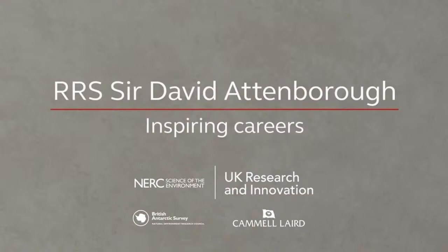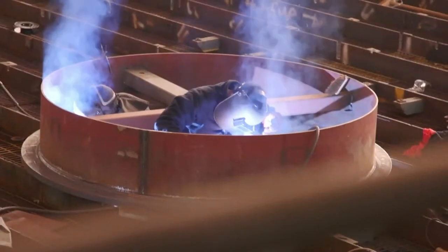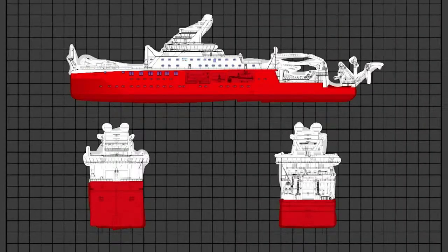I started at Cammell Laird as an apprentice plater, came here to finish my apprenticeship. When I first started work, I did feel like I was out of my depth because I'd never worked with structural ship drawings or anything like that. The support of supervisors and management, they've guided us in the right direction.